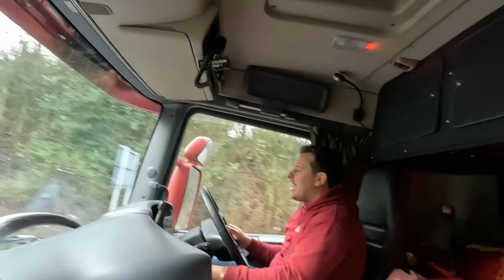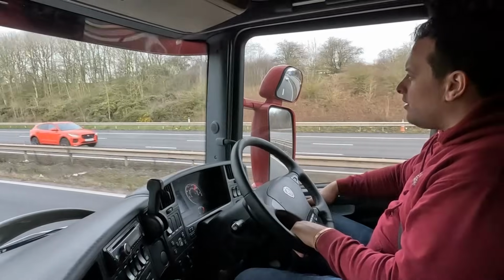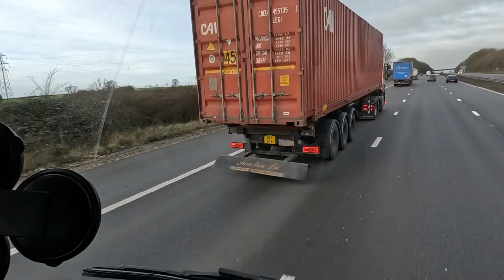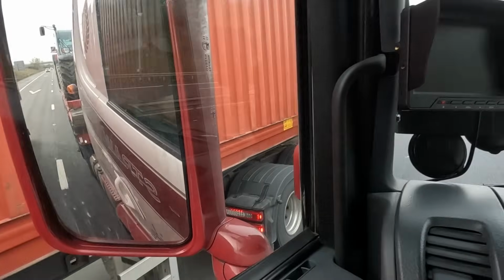Oh, wheel spin. Traction control. Wheel spin. Do we need diff lock? No, just have a coffee. We've engaged AP mode. Let's go. I'm not sure that's an original beefy flap. I like his pop riveting though. Yeah, he's done well there. Double lights. Perimeter kit.